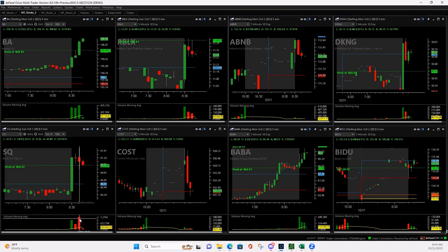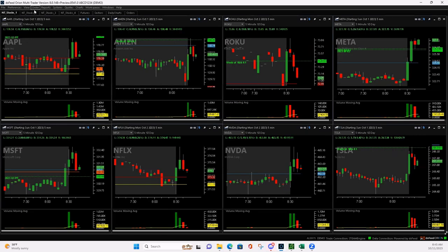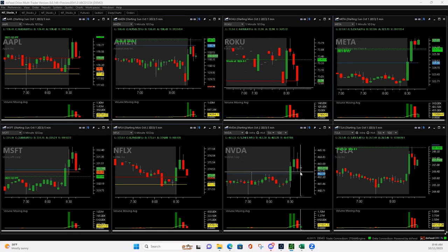Square looks like it had this big red bar, so I'm not going to play anything in Square right there. It's opposite the first bar. Roku coming down through lows of day, or right down to lows of day. NVIDIA's right there at yesterday's high. See how it's bouncing off yesterday's high. That's what I want to see.